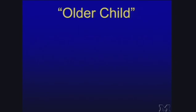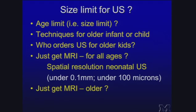The older child. Now, older's in quotes because some radiologists consider once you've reached 6, 7 months of age, there's really no place for ultrasound anymore. You can't do it. Well, that's not the case. I've done spinal canal ultrasound in children that are several years of age, but the older they are, the bigger they are, the more limited your scanning will become, and that's what we're going to discuss in a minute. And really, as we've said before, you really have to get the child flexed to see it.